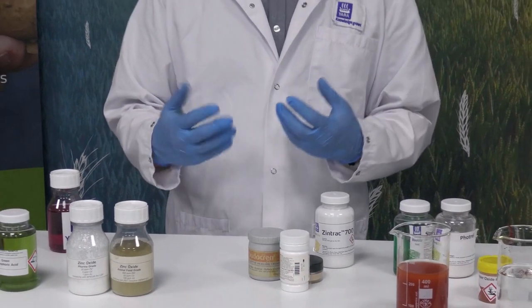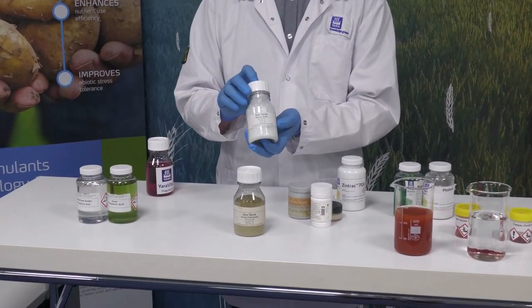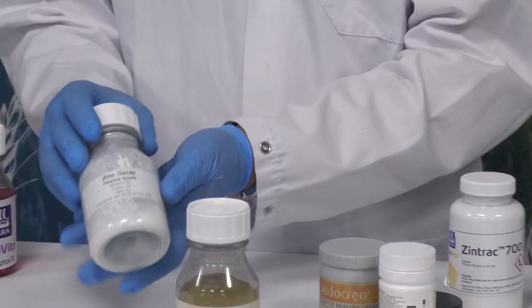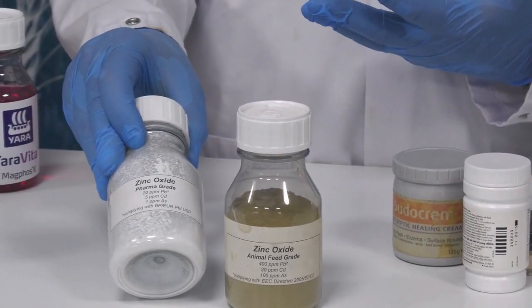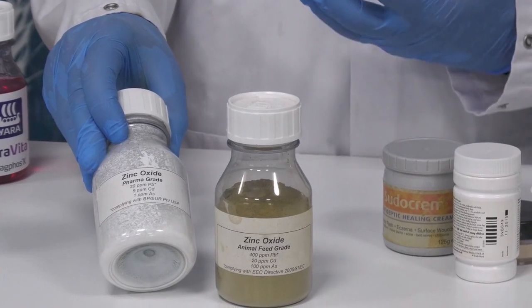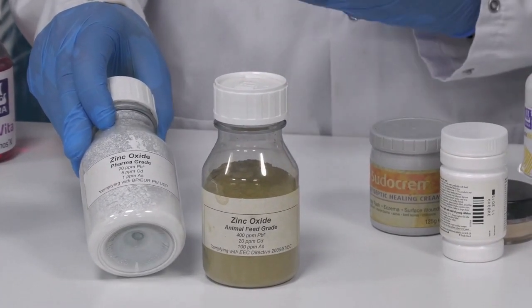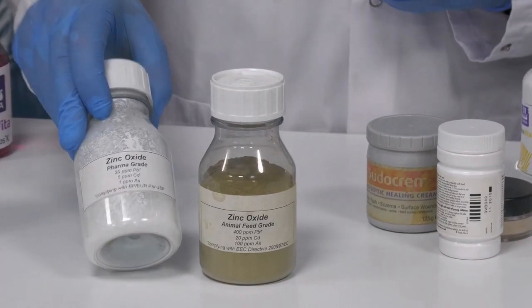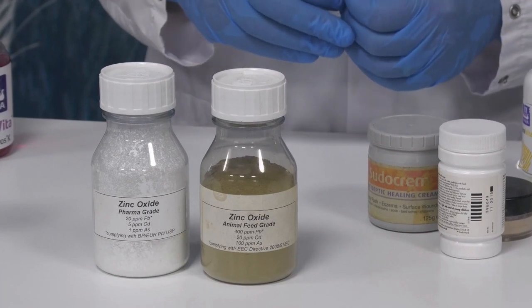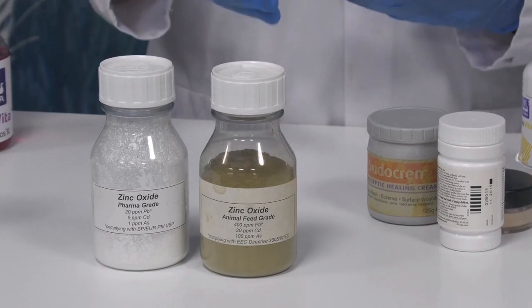And just to show how pure that material is, here we have the grade of zinc oxide that we're using in YaraVita, and on the label we have the limits for the heavy metal contaminants. So we have a maximum limit of 20 parts per million lead, 5 parts per million cadmium, 1 part per million arsenic. So you can see there are some very low levels of these heavy metal contaminants in this high purity zinc oxide, but the levels are very, very low.